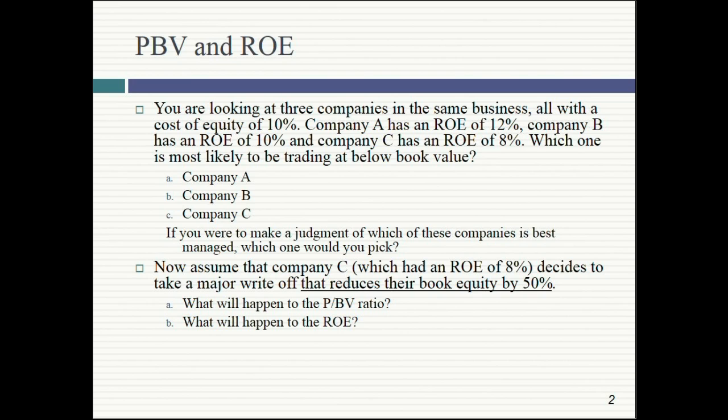So company C has made some bad investments, right? Its return on equity is 8%. The accountants wake up and say, you made a lot of bad investments, and they decide to write off those bad investments. One-time charge. Wipes out 50% of the book value of equity. The second after they do that, what's going to happen to the price-to-book ratio? It used to be less than 1 before, right?